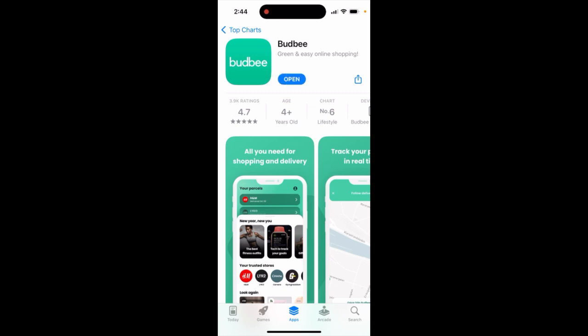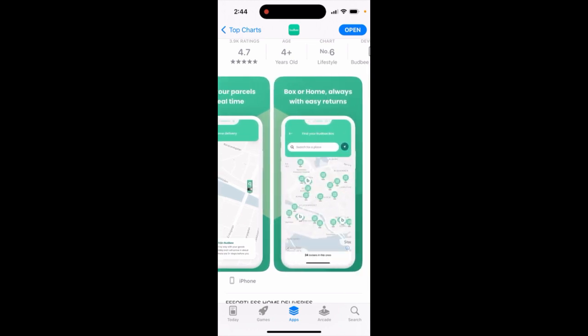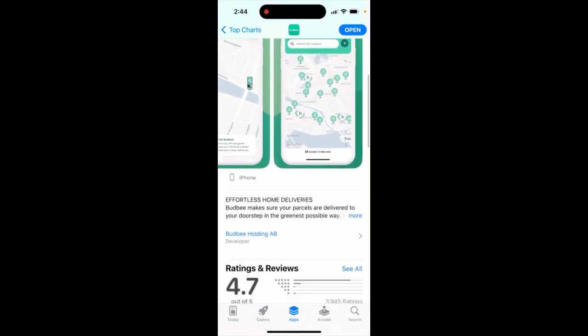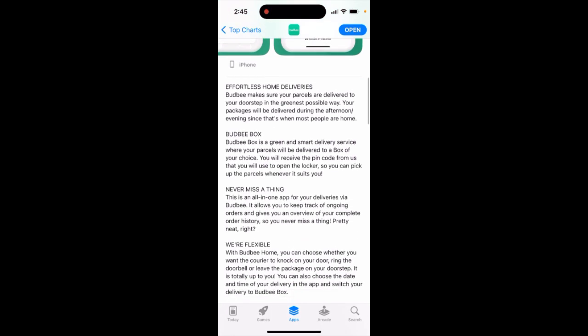So yeah, track your parcels in real time, box or home always with easy returns, effortless home deliveries. Budbee makes sure your parcels are delivered to your doorstep in the greenest possible way. Your packages will be delivered during the afternoon, evening, since that's when most people are at home. But B Box never miss a scene.